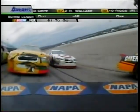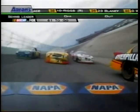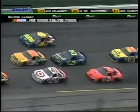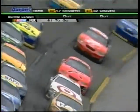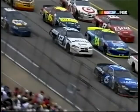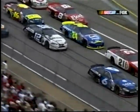4 wide into turn 1. Robbie Gordon on the bottom. Everybody upstairs. Catch your breath. Show you what happened a moment ago with Jeff Gordon, Greg Biffle, and Ryan Newman. Watch the 12 of Newman.